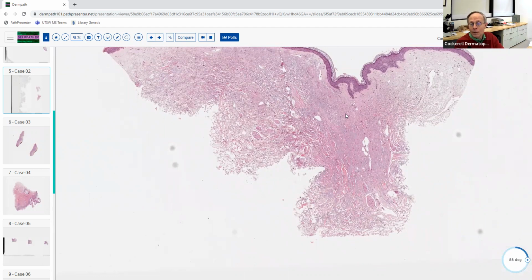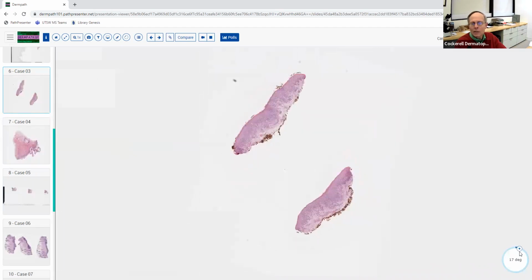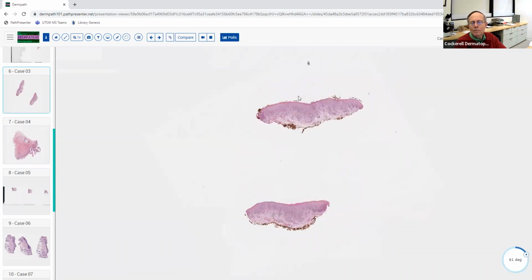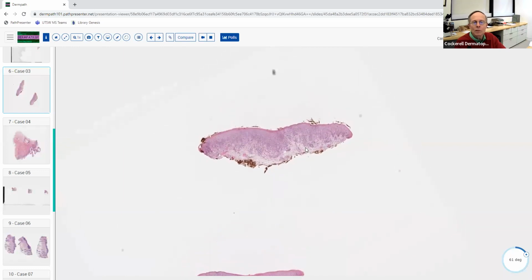And just know the differential diagnosis of the other sclerosing disorders: sclerodermoid, graft versus host, sclerodermoid PCT. Those are some things to think about when you're looking at the sclerosing disorders. Lupus sometimes can do it also.